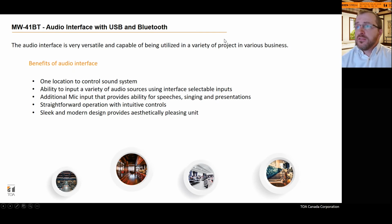A very, very versatile system. So this can be used with just about any audio system. There's very few places that we aren't quoting the MW-41BT right now. And it does give you a few benefits, a single location to control your sound system. So if it's very basic in operation, you can have those local volume controls being your main control for that input. So if that's all that's on your audio system, you've got all your control right there.